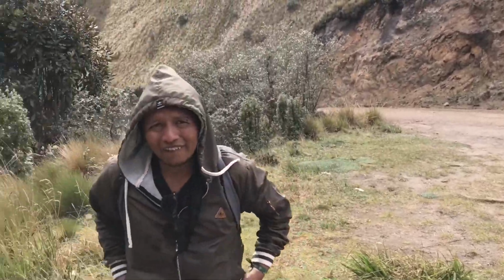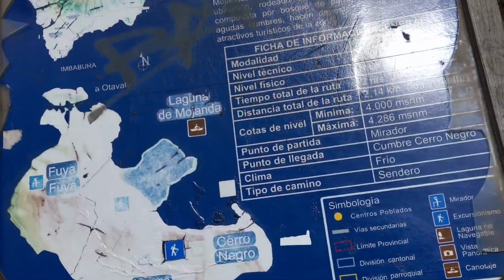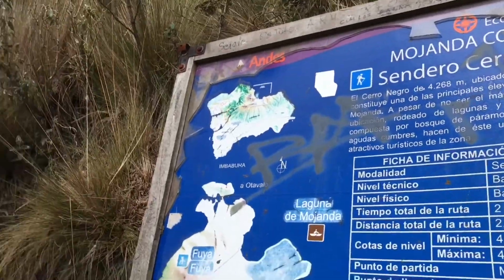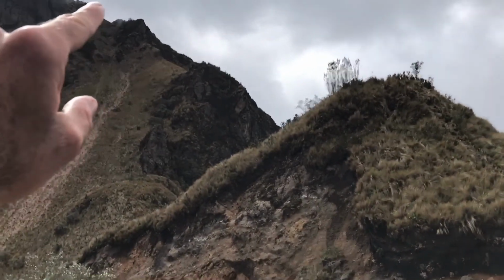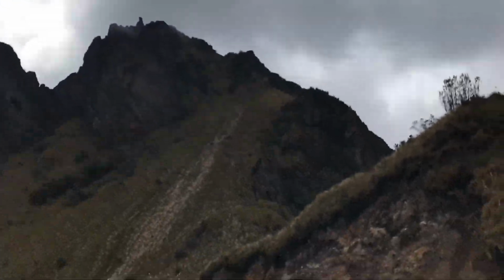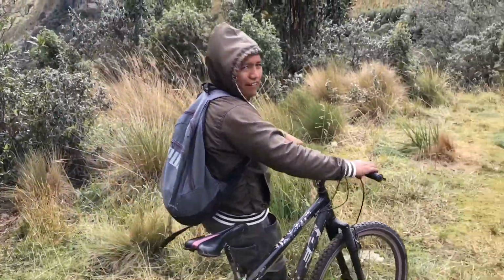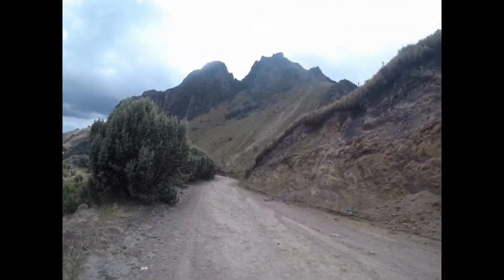Alright, so it's almost 3 o'clock and we're leaving the Sendero Cerro Negro. So I've been to the 4,268 meters. Took me 1 hour, maybe 40 minutes up, 20 minutes down. But the top is behind there, you can't really see it now. Now we're gonna descend to another lake and down to Waterfall. Okay, let's go.